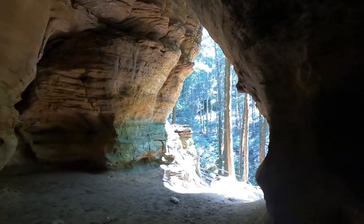You know those rocks you were throwing on the pavement? Yeah. This is just a big chunk of that. Sis, this is just a big chunk of sandstone. It's a pretty cool place.